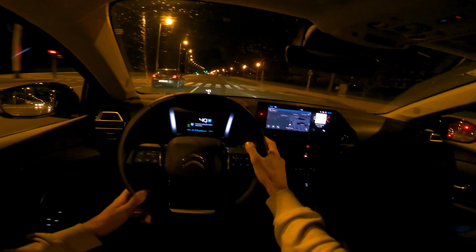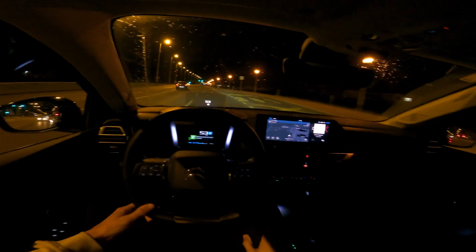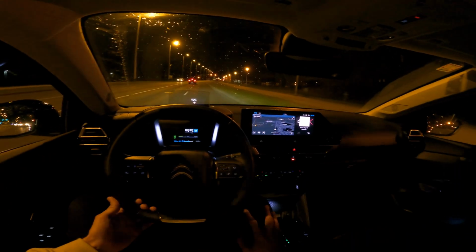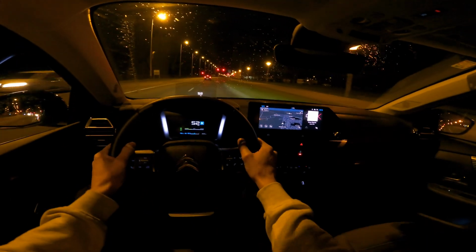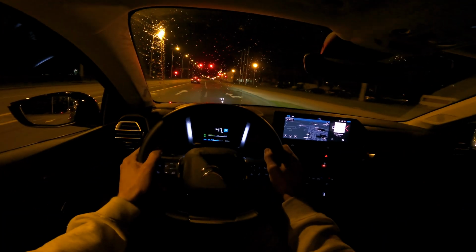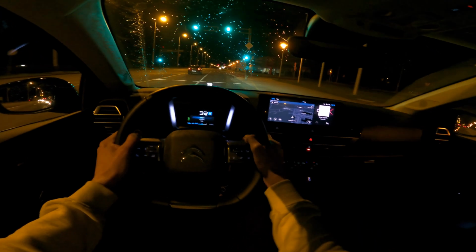We do have the automatic wipers, but I guess this is like a light rain, so maybe it doesn't pick up those small droplets. Now, steering wheel is fairly okay. It's light in the sport mode. Gives you a little bit more feedback.